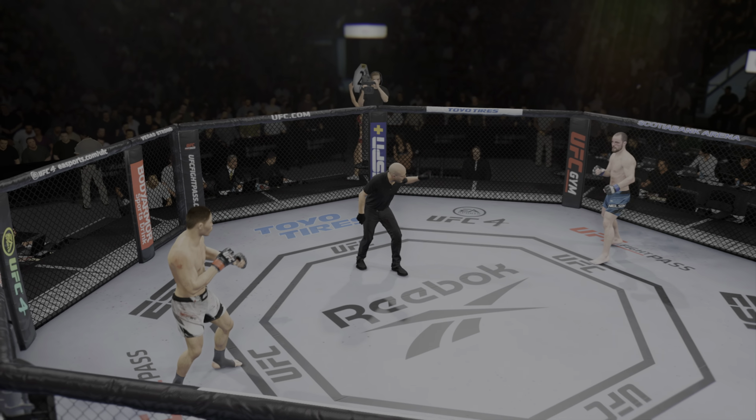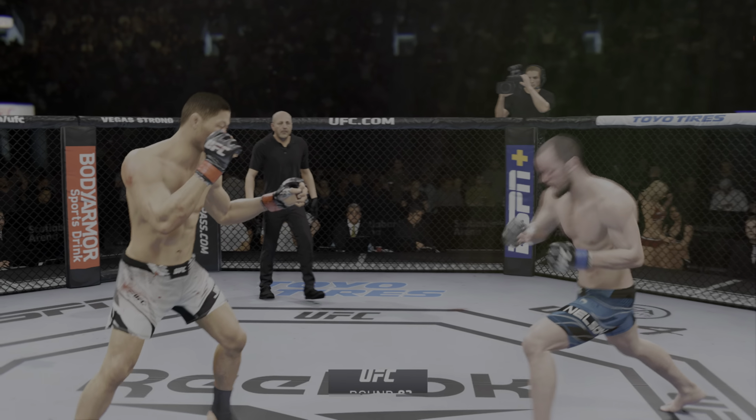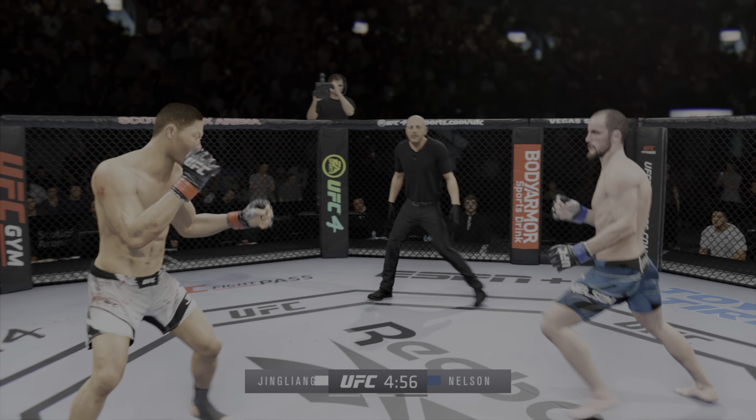Are you ready? You ready? Fight! Splits the guard, lands the right hand. Connects with a punch there. We'll see if there's more where that came from. Boxing, boxing, boxing.